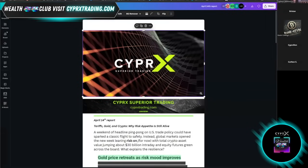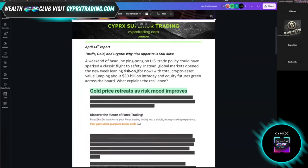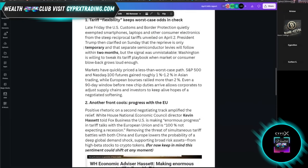my time, okay, I woke up, I did my fundamental analysis, and I came to the conclusion that the intraday sentiment was still risk on. As you can see in this report, I'm not going to read too thoroughly through it, but you can see key terminology that it says here: global markets open in the new week, leaning risk on for now. With the total crypto asset volume jumping about 30 billion intraday and equity futures green across the board, what explains this resilience? And I went into detail, giving you all different examples as to what was creating a risk on market mood intraday for today's New York session, or today's daily candlestick, give or take, right? From Asia session, London, and then rolling over into today's New York session.